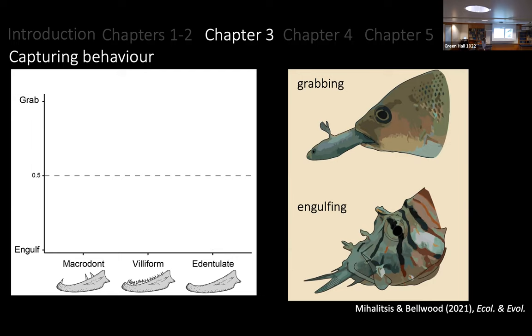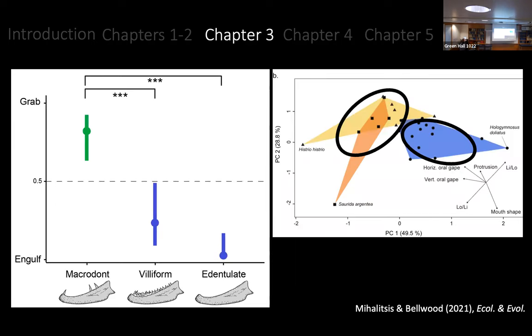So this is basically what the three morphotypes did. The macrodonts were primarily using the grabbing capturing behavior, and the villiforms and edentulates were using the engulfing behavior. So basically, we have the macrodonts doing one thing and the villiforms and edentulates doing another thing, which, funny enough, is exactly what the functional trait space sort of suggested to us in the previous chapter.